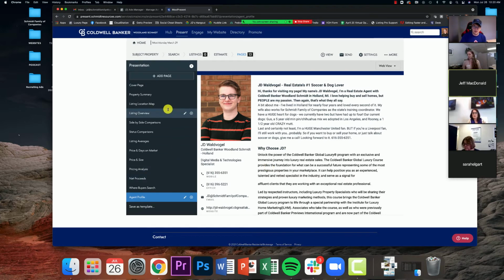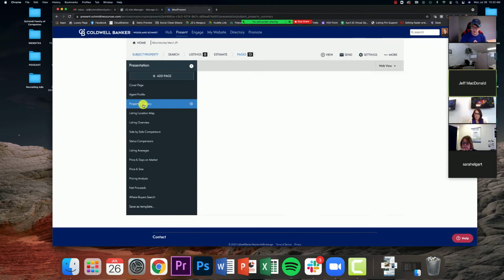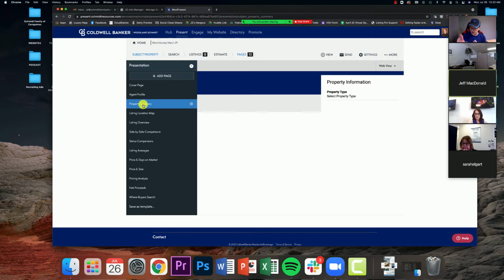If you ever want to do that, all you've got to do is go down to that agent profile tab and then just click and drag. As you can see, I'm clicking and dragging and moving the agent profile right there to the top. So now I've got the cover page, agent profile, and then we get into the property summary, if there was one, because again, this is just a test.